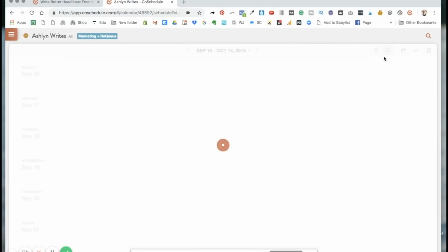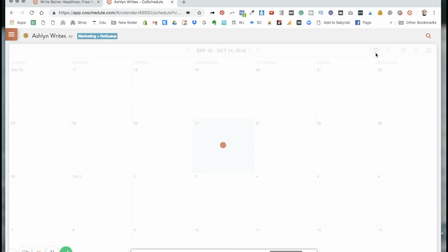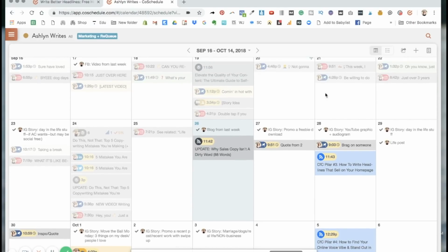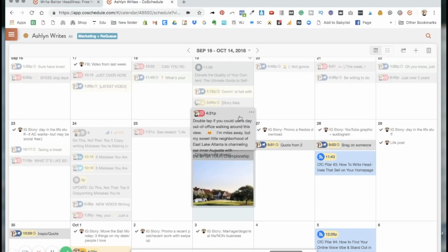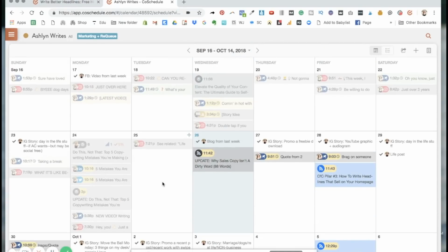You can do a list view if you want. I typically keep the calendar view. Here's the list view and how that works, but I like it like this so I can just see everything, from Facebook to other Facebook groups that we operate, to LinkedIn, to Instagram. I believe you can now schedule out your Instagrams as well. I still use Planoly to do that, but you can now have that option here in CoSchedule, which is pretty nice.